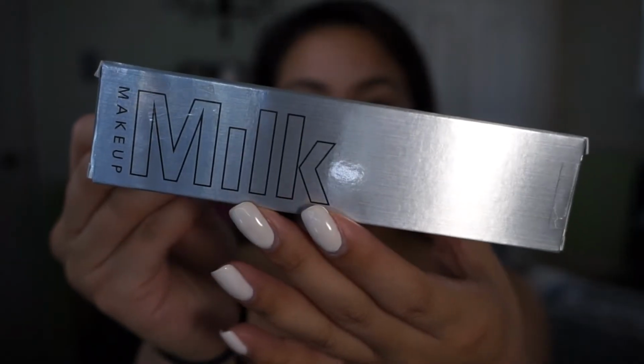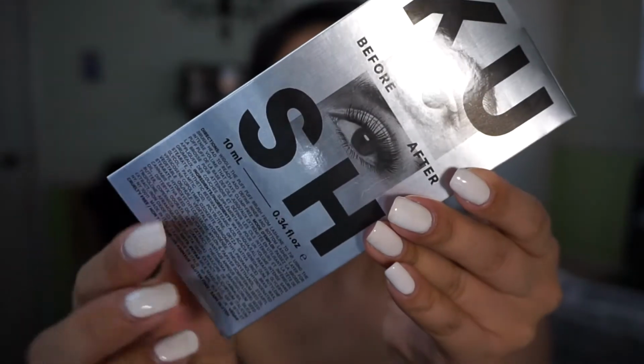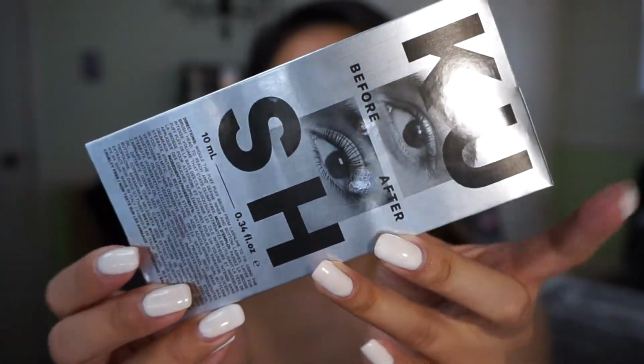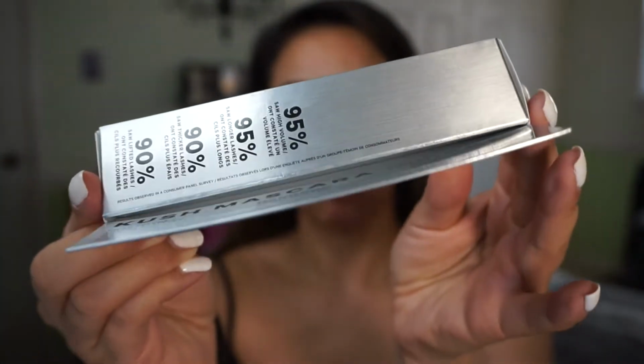This packaging, I'm not gonna lie, the actual box is beautiful. It's triangular in shape. Very different in my opinion, very unique, very innovative. That's what I love about MILK.